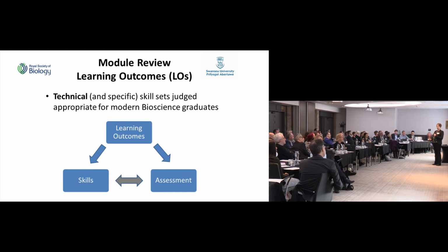So looking at each learning outcome, we ensured that assessment was mapped back to learning outcomes and skills were mapped back to learning outcomes as well. And this allowed us then to identify which skills we were actually assessing, because you have to assess all learning outcomes.